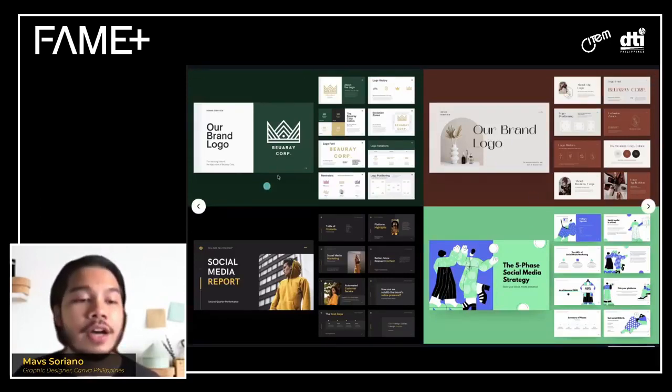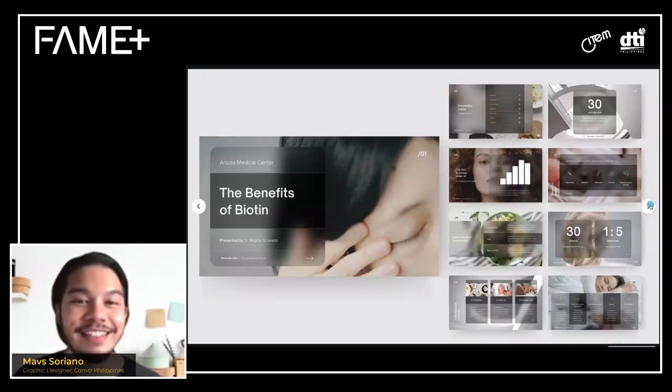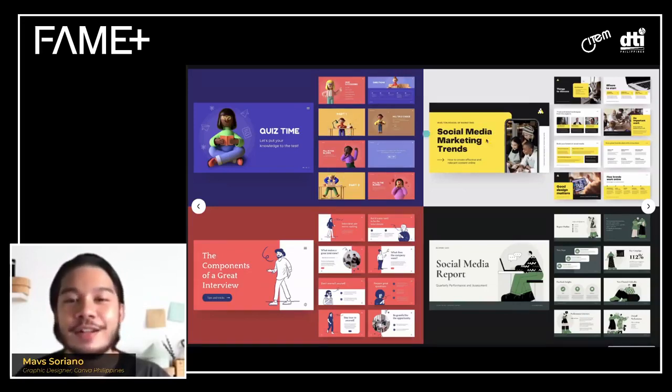And there's a lot of marketing materials that we already uploaded in the Canva local. You just have to explore it, and I want you guys to explore it because there's a lot of exciting stuff you can find there, and just use it for your success. And that's what we all want. If you want to have some fun, we have quiz time and trivia. You know what I'm saying? So I have social media marketing, social media reports, if you guys will have to report how our status is now.